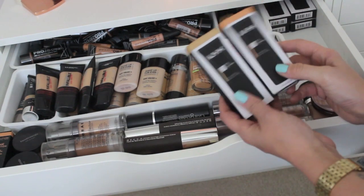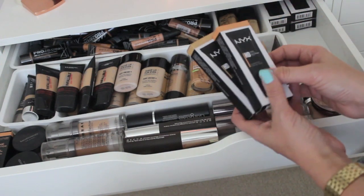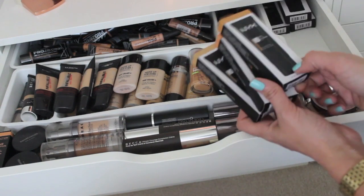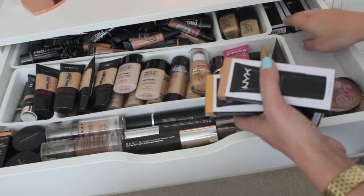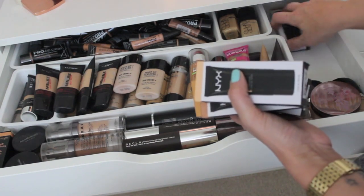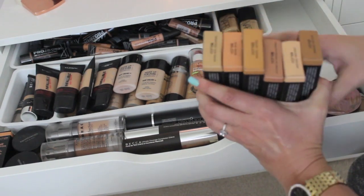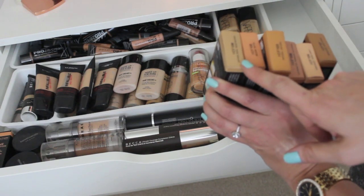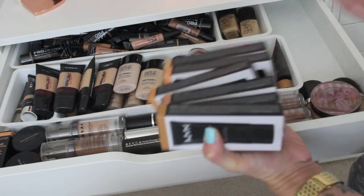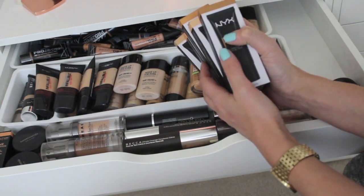So I have these NYX HD foundations that I know I'm never going to use. So I'm going to pull all of these out, and, oh sorry, my phone's going off. I think I'm going to donate these. I may keep one, the one that's in my shade, which I think is natural beige, but the rest of these, I don't need. This is just kind of sinful, right?